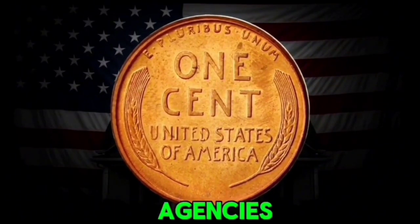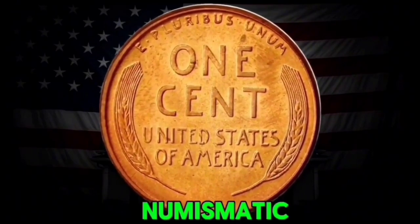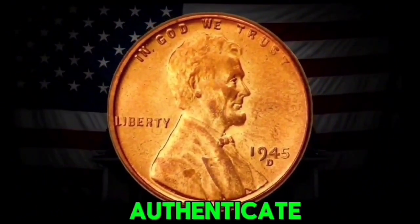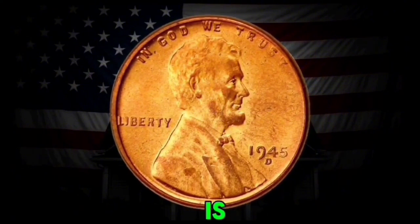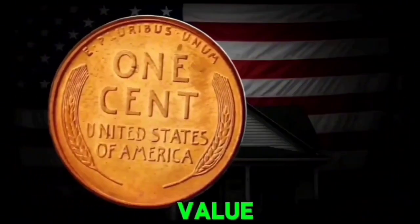Coin grading agencies like the Professional Coin Grading Service, PCGS, or Numismatic Guarantee Company, NGC, can provide an official grade and authenticate any rare varieties or errors. This step is essential if you're hoping to sell or insure a coin with serious collector value.